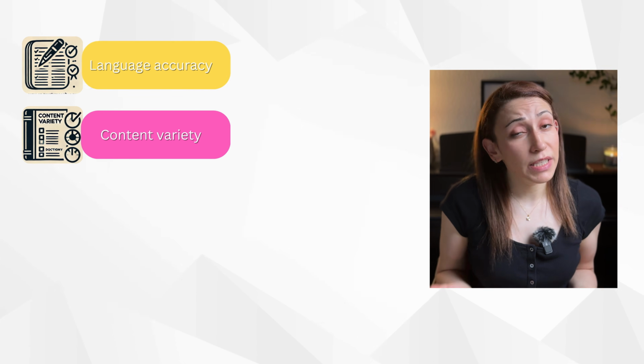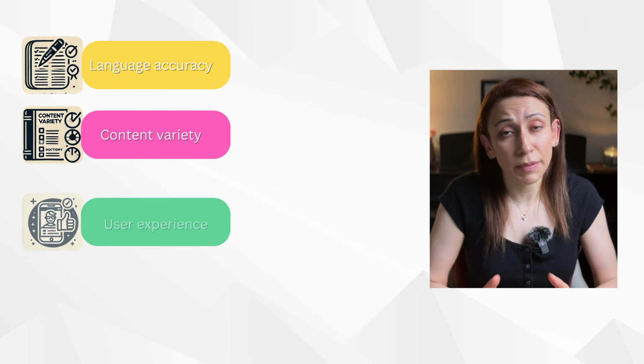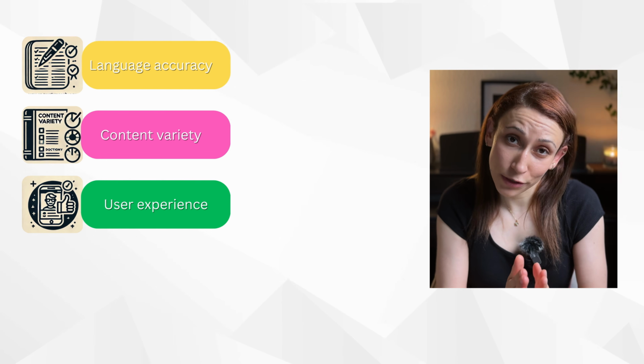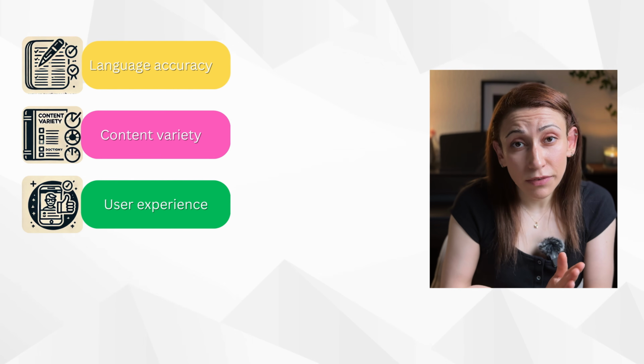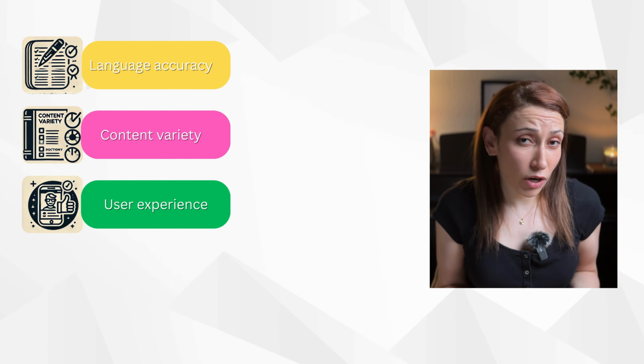Then there is content variety, basically how many skills, situations, or topics the app covers. User experience is also important. I looked at how easy and enjoyable each app is to use. Is it intuitive, engaging? Do the features actually help you learn, or are they more of a distraction?